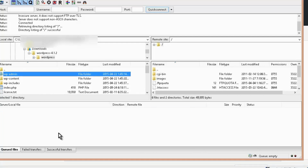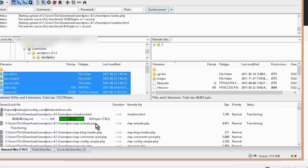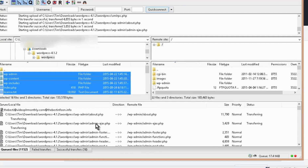Okay, so we're going to just select all these. Select one and hit Control A, and then right click and upload. So that's going to upload the entire WordPress script there.